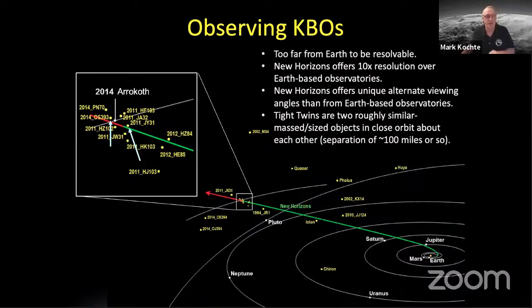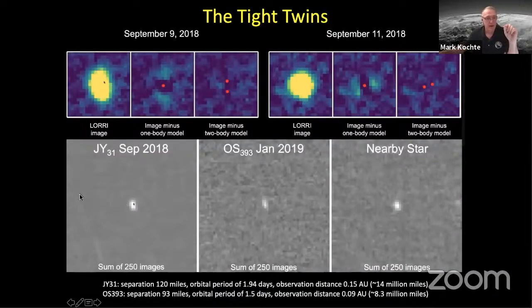They're called tight twins. From Earth, they just look like dots, if they can be seen at all. But from where we are in the Kuiper Belt, we can actually see on the lower band here, JY31 on the left, OS393 in the center, and a nearby star of comparable brightness on the right. And you can see that JY31 and OS393 are slightly elongated relative to what the star looks like, which suggests that, hey, this is probably a pair of objects orbiting each other.